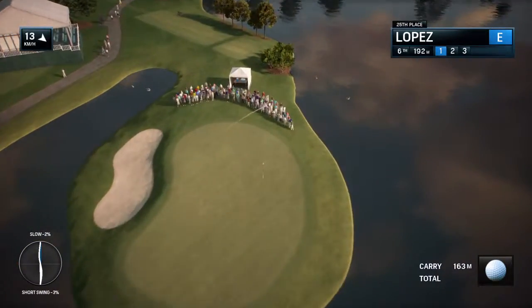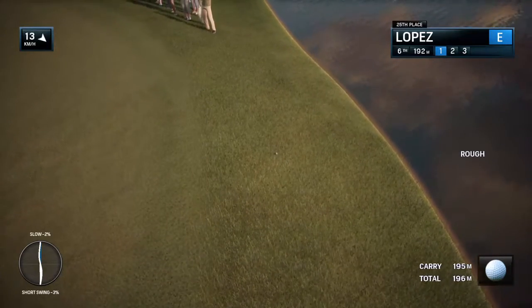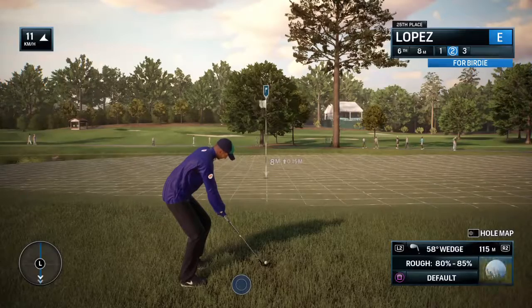This is not heading in the right direction. No, it looks like it's going to be in the rough. That one ends up in the rough. That went sideways. Shot now from the rough.